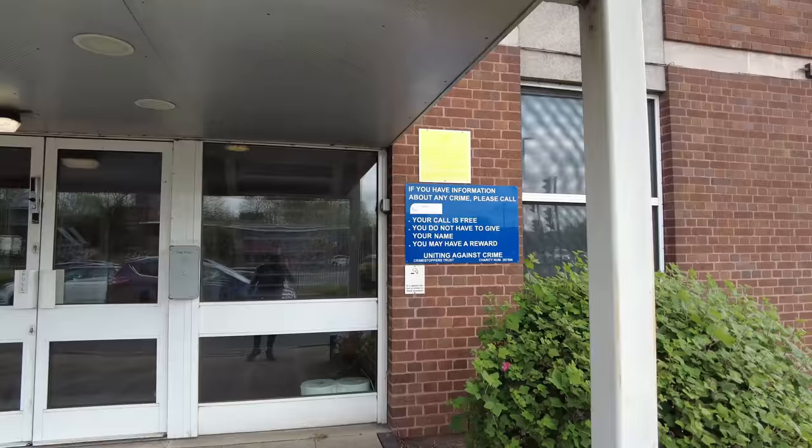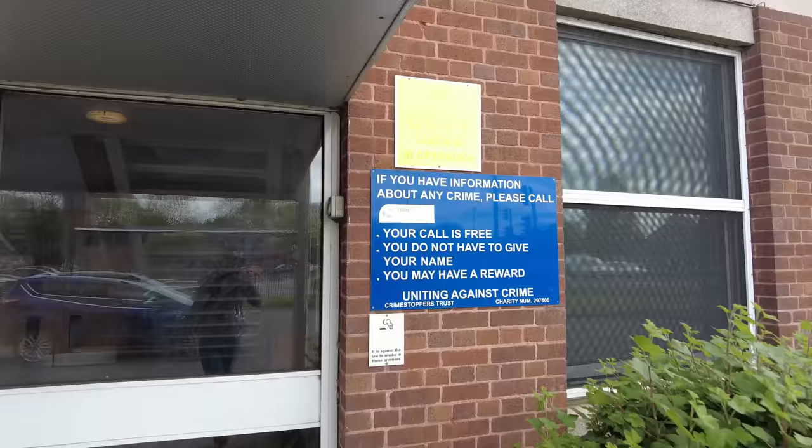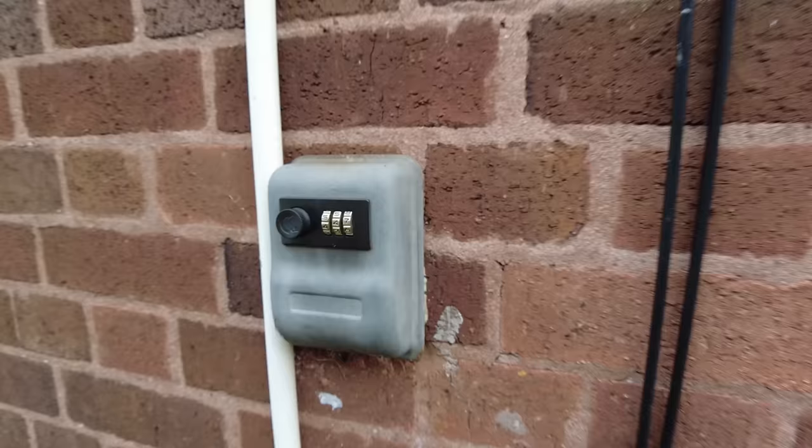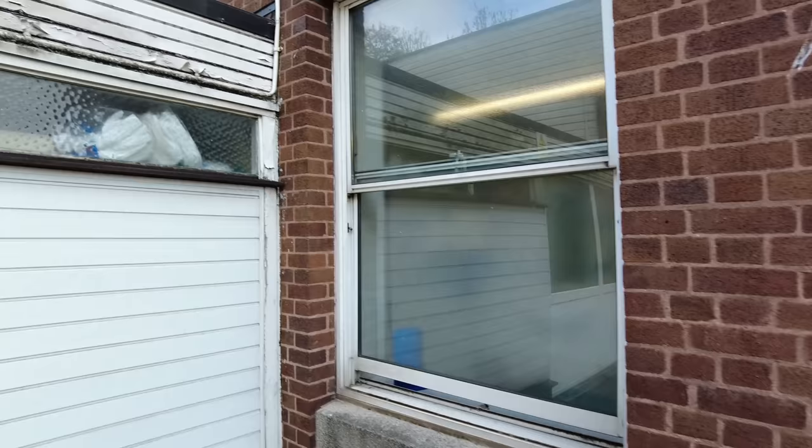I wonder how many people do this nowadays, Crime Stoppers. You may have a reward. A key safe there. I wonder what's inside that. Not very often you see key safes at police stations. And that's looking a bit worse for wear, isn't it?